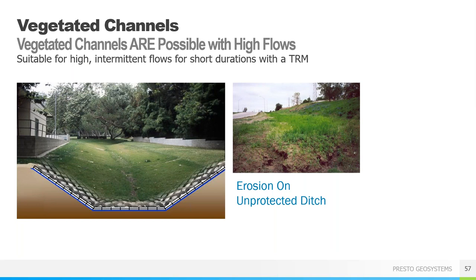It may not seem that way, but vegetated channels are actually a good solution for higher flows when stabilized with the geocell technology and a turf reinforcement mat, or TRM, overlay. The improvement is incredibly high, up to 29 feet per second compared to 5 to 6 feet per second with erosion blankets. This allows lower impact vegetated channels to be used instead of expensive, high maintenance riprap, concrete, or articulated concrete blocks.